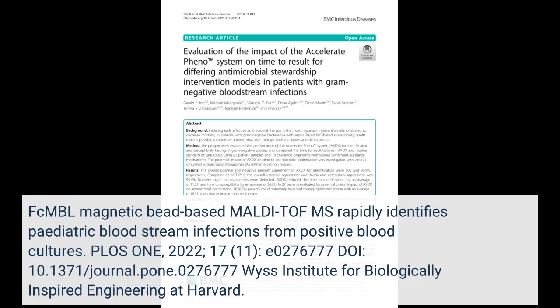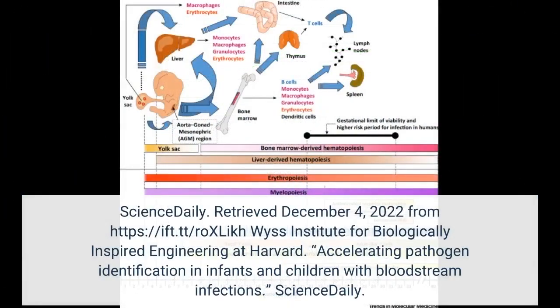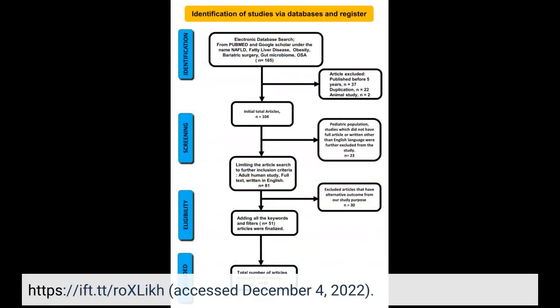Wyss Institute for Biologically Inspired Engineering at Harvard. Accelerating pathogen identification in infants and children with bloodstream infections. Science Daily, the 4th of December 2022. Wyss Institute for Biologically Inspired Engineering at Harvard. 2022, December 4. Accelerating pathogen identification in infants and children with bloodstream infections. Science Daily. Retrieved December 4, 2022.